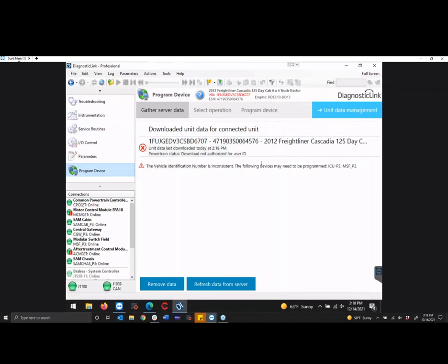So that's the programming task. It's pretty straightforward. It's literally choose the data management, connect to the server, program. So it's going to pull all that information off of the server. Okay, let me close my connections.